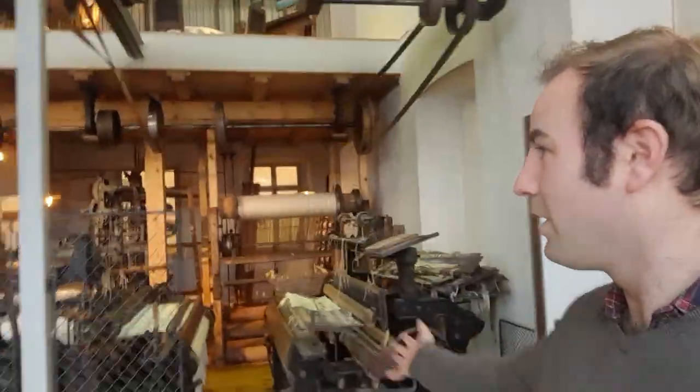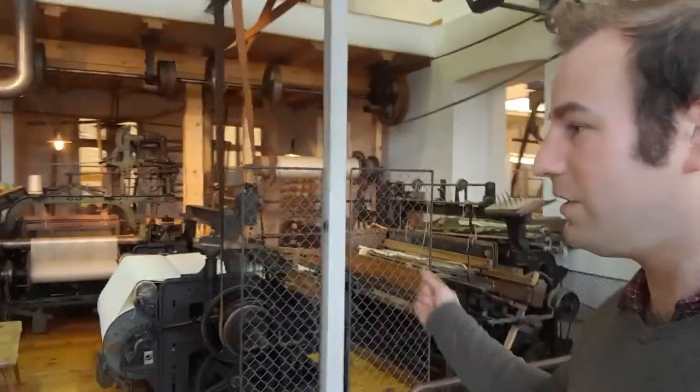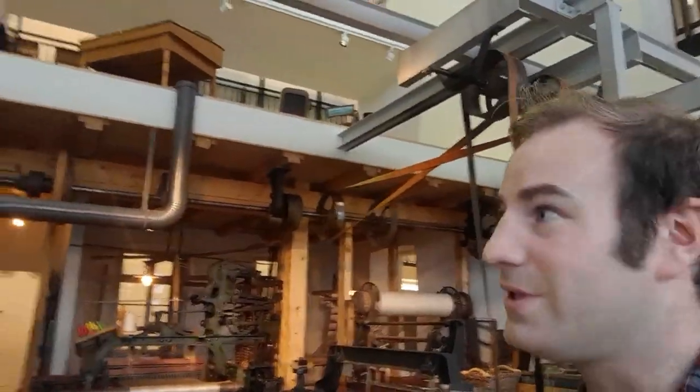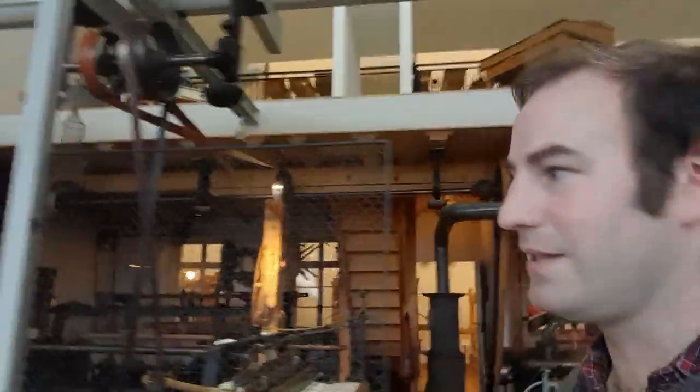So talking of undershot water wheels, there is one down here. Look at this though, it is a mill. You can see, okay, the looms aren't running, but all the machinery, all these belts are turning. So that's really quite fascinating to see.